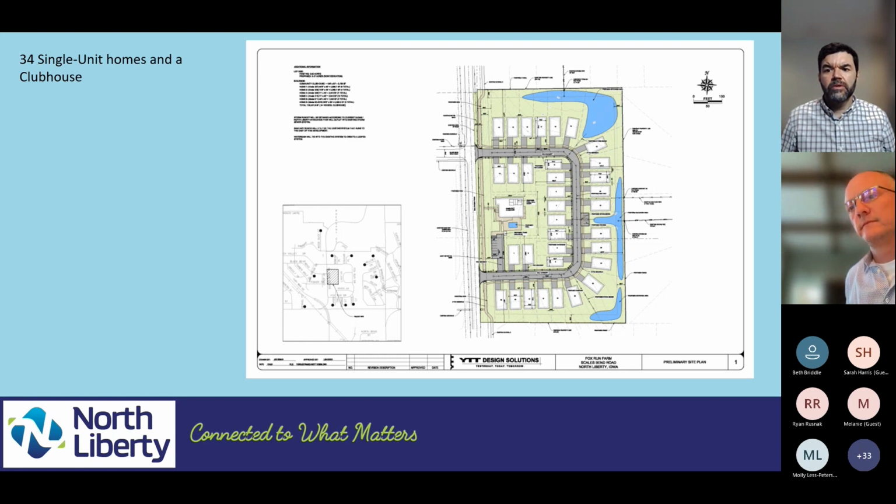All right, let's go back to Molly, and then we'll go back to Beth. Yeah, this is Mark, actually Molly's husband. We live at 605 Black Bear. We're right across the street from where this development's going to go.